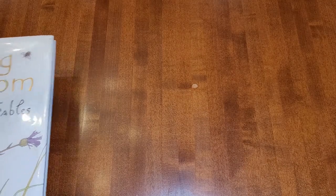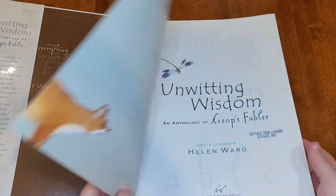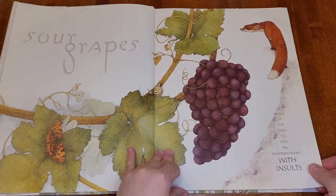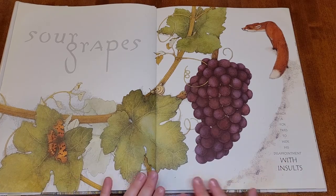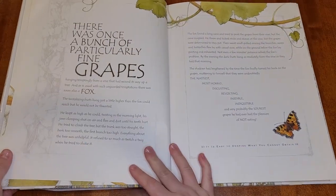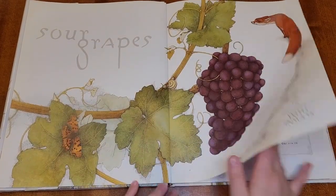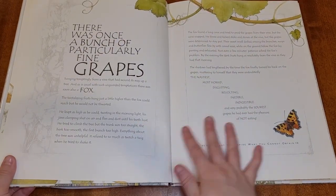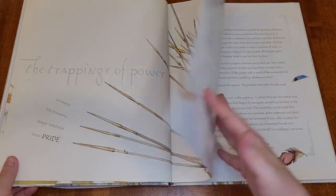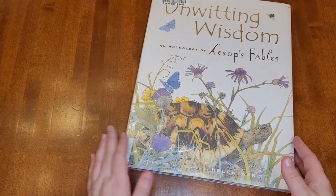So then I checked this book out from our library, Witty Wisdom, an anthology of Aesop's Fables. These ones are shorter, and they have gorgeous illustrations, but irritatingly, this huge spread is just for the title. And then the actual tale is much less fully illustrated, so you don't even get to look at this beautiful picture while you're reading the tale. These were fine, but I felt like they were, again, a little short. And this collection is pretty small. And also some of the pictures were kind of scary. So this one was out for us.